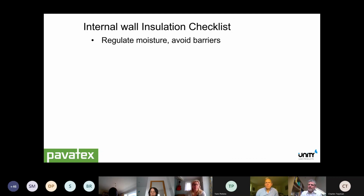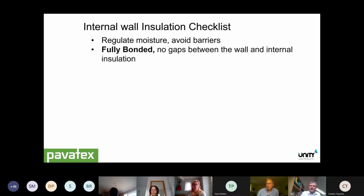Regulate moisture. It's not about preventing it, it's about regulating it. So avoid barriers. They generally don't work. If you're relying on a barrier to slow things down in terms of moisture coming into the fabric, that can work. Just be careful. It can be quite useful. Fully bonded. So no gaps between internal wall insulation and the wall that it's going on. The gaps are a breeding ground for mold because you've got oxygen, damp, and just enough temperature to make them happy. So no gaps, fully bonded system.